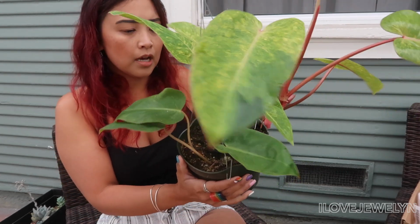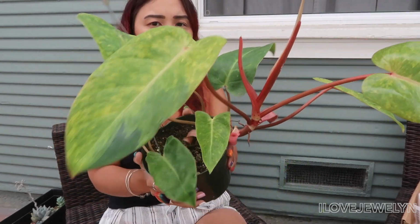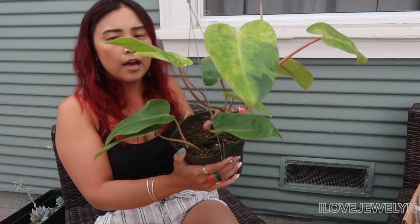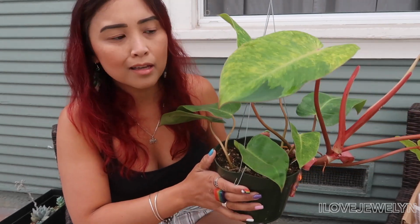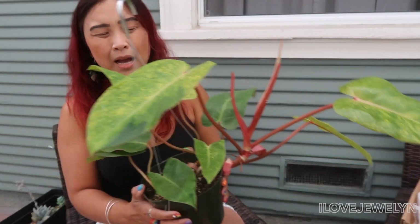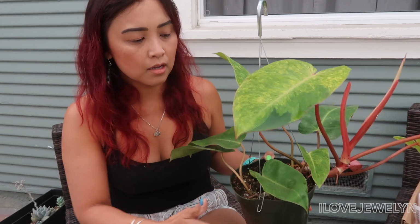So this is my beautiful philodendron Painted Lady in all her glory, and I'm looking forward to putting this somewhere, maybe in the studio, I would like to think. If not, it's going to live in the patio, but probably in the studio with my other rare philodendrons. I'm really looking forward to integrating this into the collection, and to doing some planting with Jewelyn.